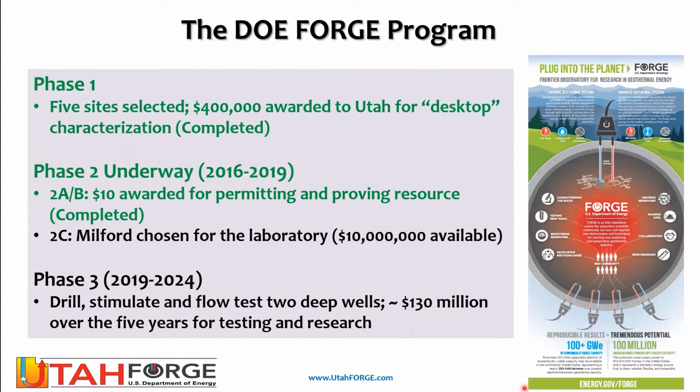set out awards for 5 desktop studies for field locations in the United States. There were a couple in California, one in Oregon, one in Nevada, one in Idaho, and one in Utah. That may be 6, but there were only 5. And from those, using government speak, it was down selected to 2 sites. One that Sandia National Laboratories operated in Fallon, Nevada, and one that the University of Utah operated in Milford, Utah.